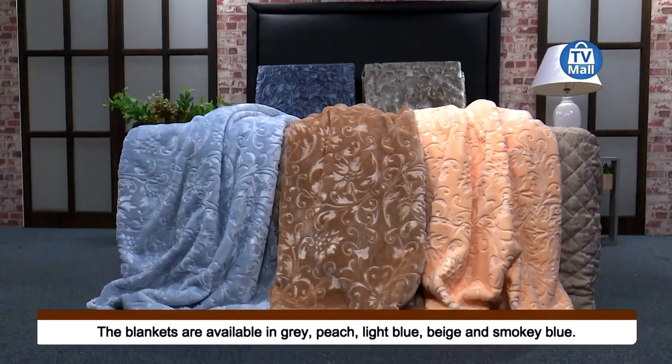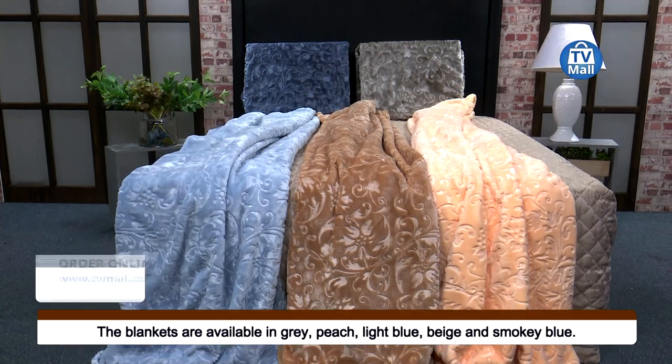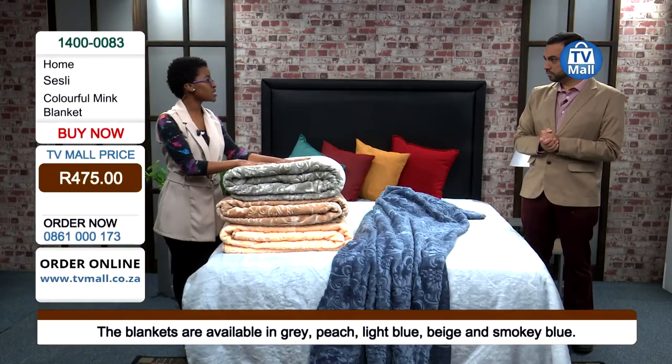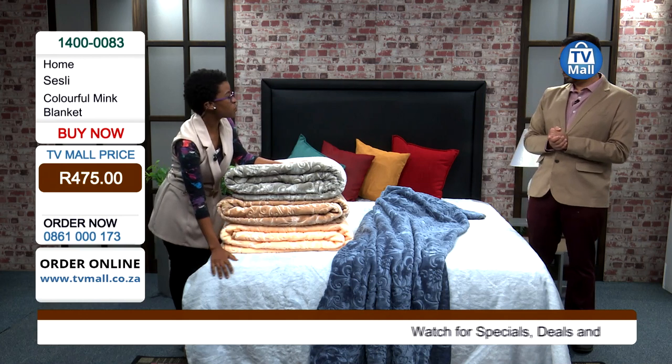But we really urge you to keep warm this winter. And I love the fact that you can use it around your whole house. So whether you want to keep this in your bedroom, and I think everyone will want to have one, because this is a great investment for only 475 rands. But if you have a look here in studio, we have the light blue, and we've used the other side.